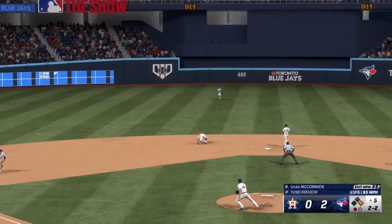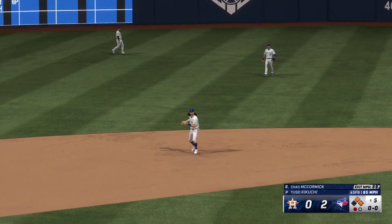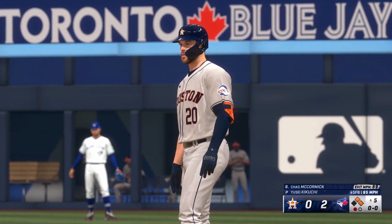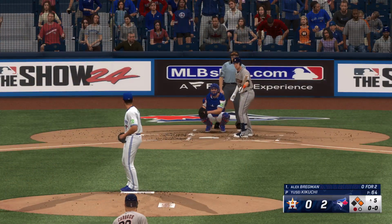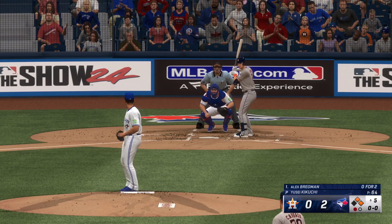Up the middle, and it gets by him. 2 consecutive base hits for these guys here. Just kept it simple. Played pepper with the middle of the infield and took it back where it came from, and there's just no one there to knock it down.